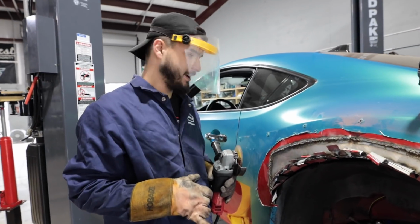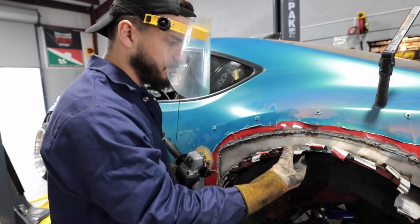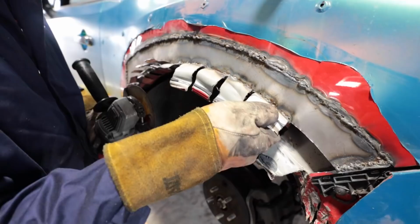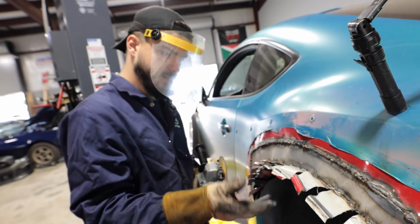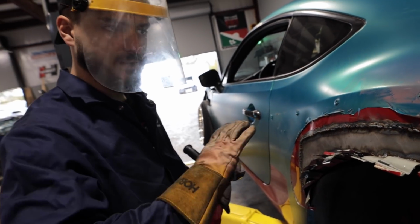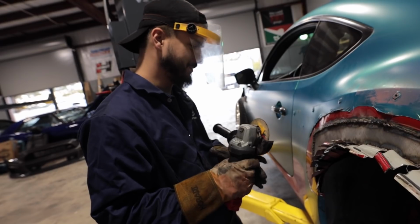All right, well, we got everything tacked up in place. All of these little fingers have been tacked up to our mock fender. And so now I'm going to go into here, cut them all off, everything that's hanging out, and then we're going to grind it down, and hopefully we'll come up with something that looks good.